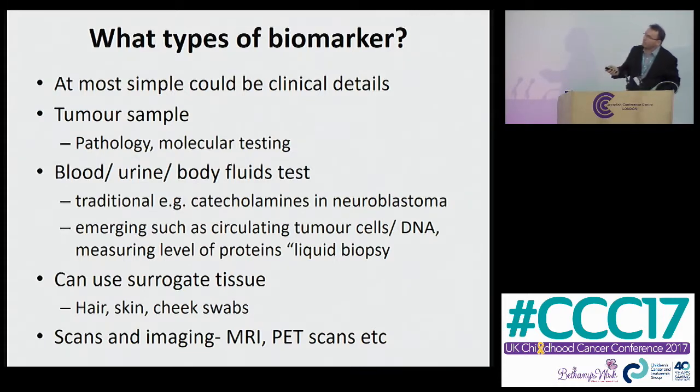But quite often, as we've said, it will be a test. It could be the tumour itself from surgery or from a biopsy, and that could be conventional pathology, but increasingly it will be some form of molecular testing. But we can also look at blood, at urine, and other bodily fluids, either as surrogate tests. It could be that we're testing for some secretion of a tumour marker. We've been doing that for many years, in germ cell tumours and in neuroblastoma, measuring these and monitoring treatment. So not everything is new about biomarkers.